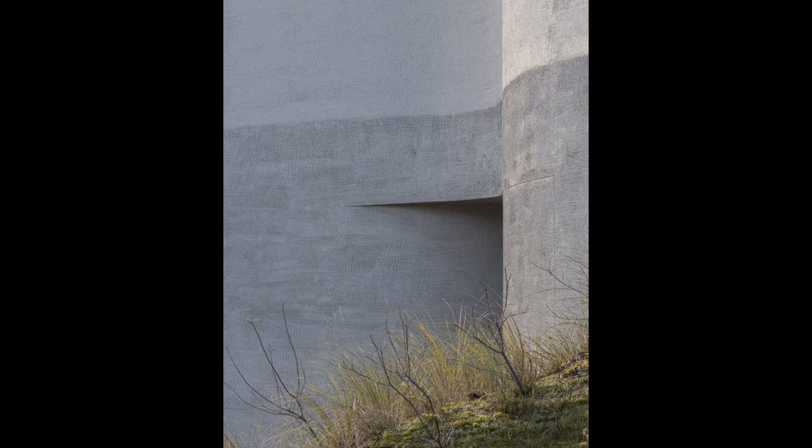Even the smallest details, like the way the shadows fall across the textured concrete, are part of the larger architectural story. It's a home that's designed to be experienced from every angle, with each new perspective revealing something new and interesting. It's a project that truly rewards the careful observer.